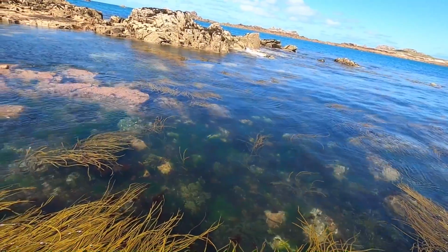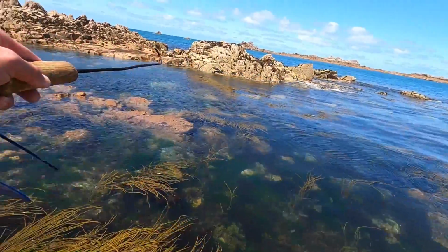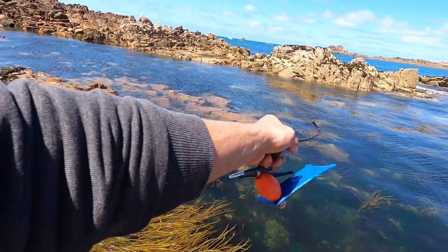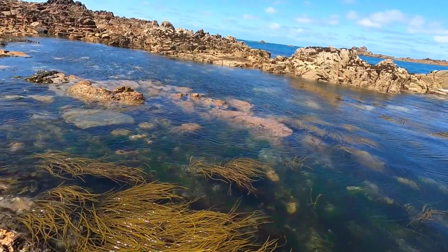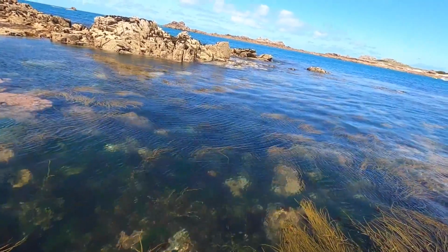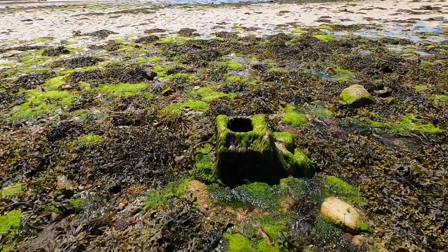Check that out. Big gullies like this, where they go into a fork, you cut across and work your way up, and that's how we usually get the bass in the shrimp nets. This would be a great little spot, even for the lures.